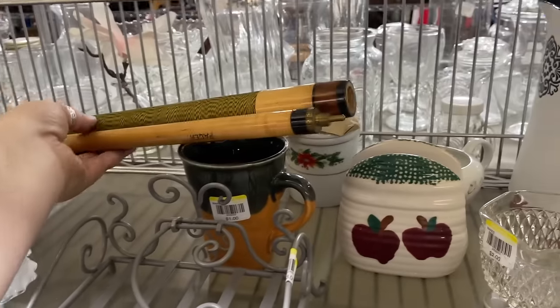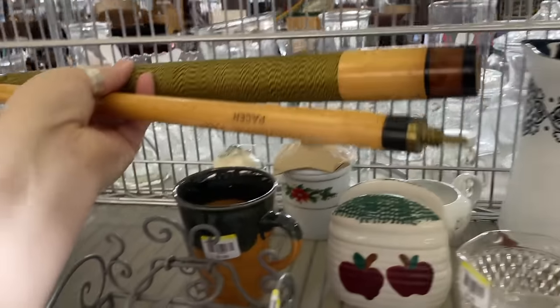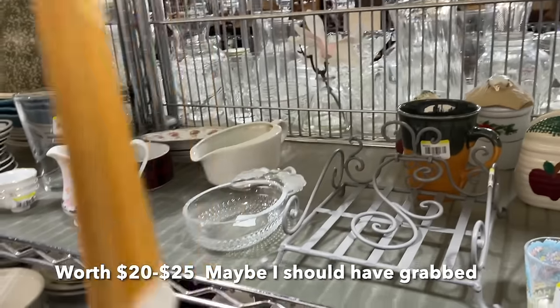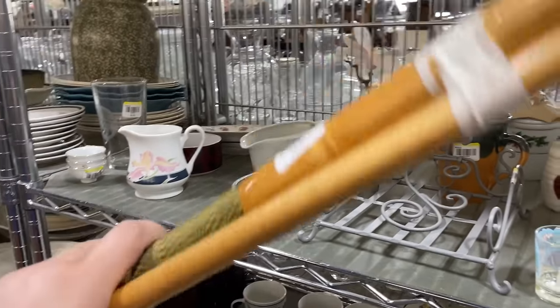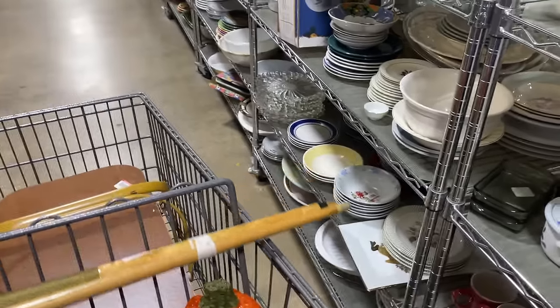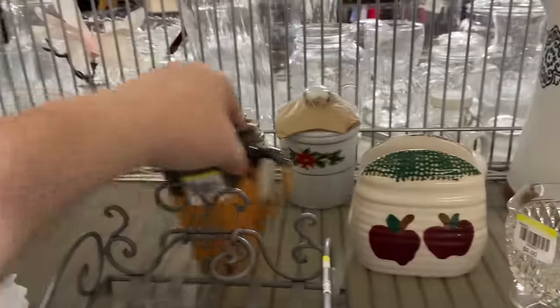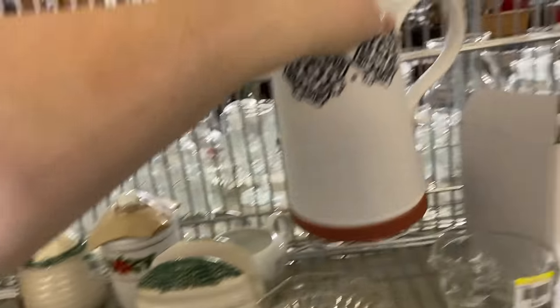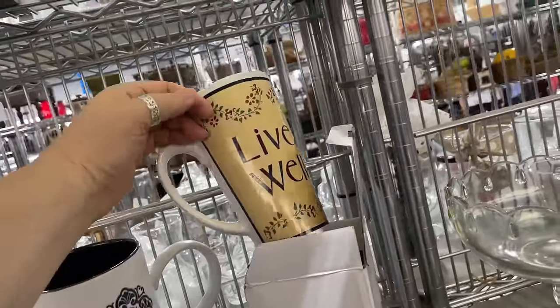What's this? That's a pool cue. Pacer. Yeah, that might be worth a look up. Got $6 on it. Minnesota Fats Pacer. I'll look it up. I don't know much about pool cues. It's kind of nice. Definitely contemporary, made in China. This has a good look to it. It's in the box. Live well. Yes, please. Please live well.